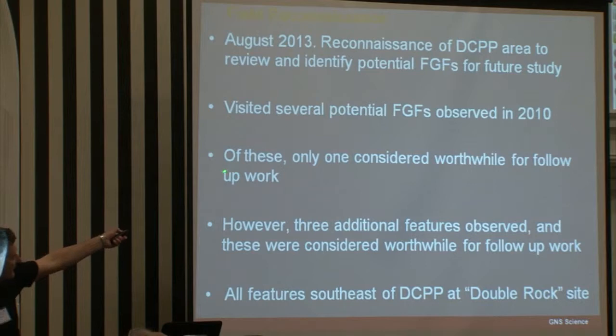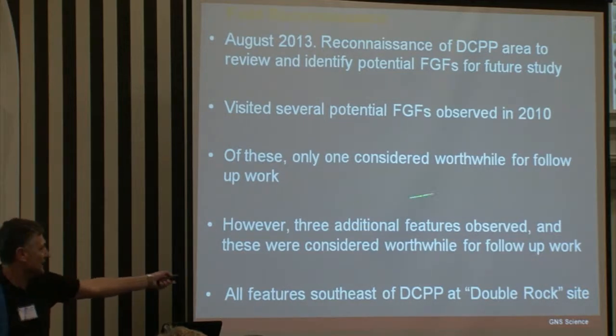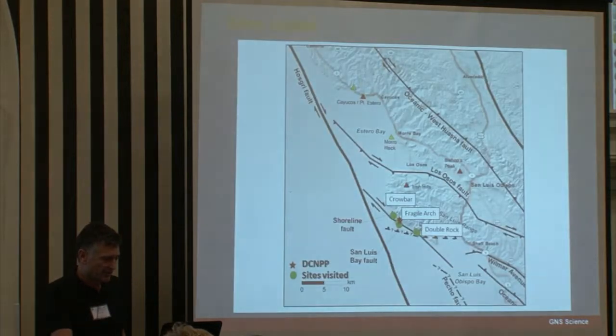And so, in short, I only really saw one of these features as being suitable for follow-up work, but found three additional ones that hadn't really been identified before in the same area. So four features at least looking worthwhile to study, and all of them at the Double Rock East site, so I'll show you where that is.